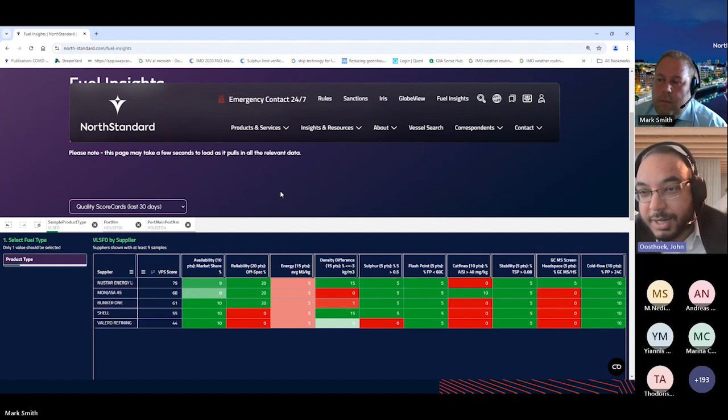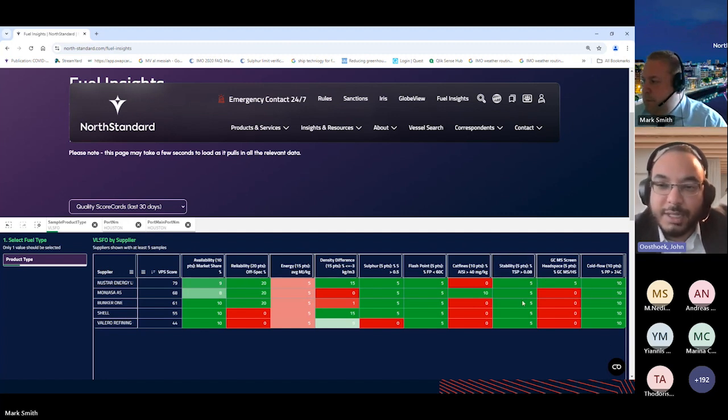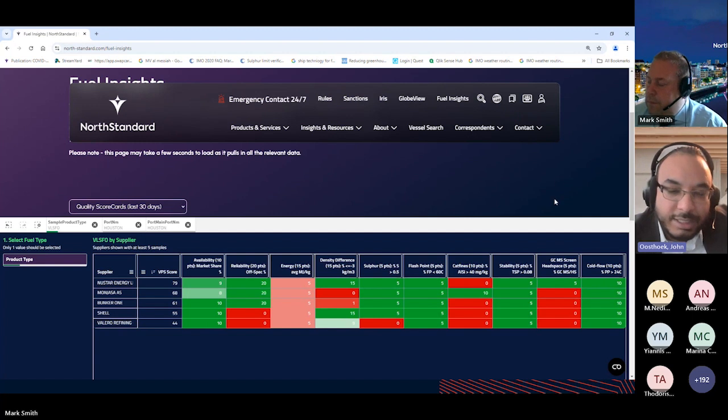Another interesting area here is the chemical contaminants. On roughly 10% of our samples that we test, we do a GCMS screening, which you can see in the one before last column on the right side of the screen. And here you can see that only in this case, NuStar got full points and got the full 5 points.